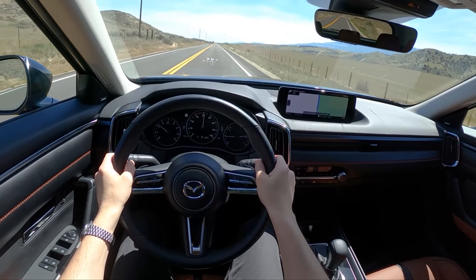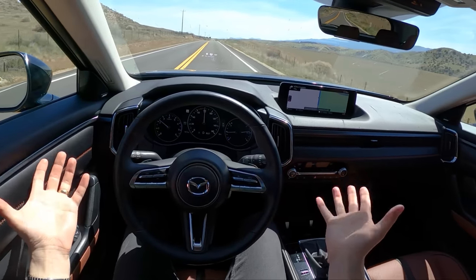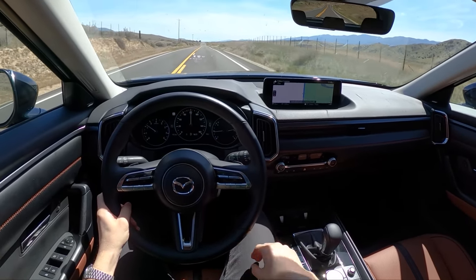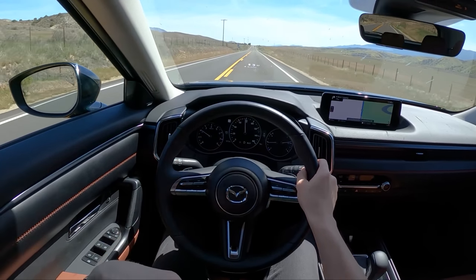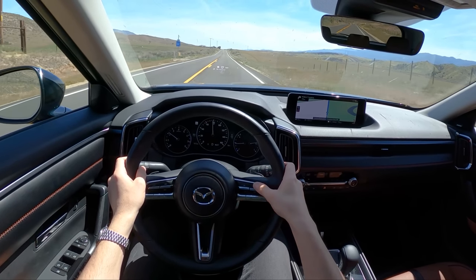I love the visibility. The usability of this cabin space is also so nice. There's not a lot of distracting elements. There's not a whole lot to really get your attention away from the driving experience.